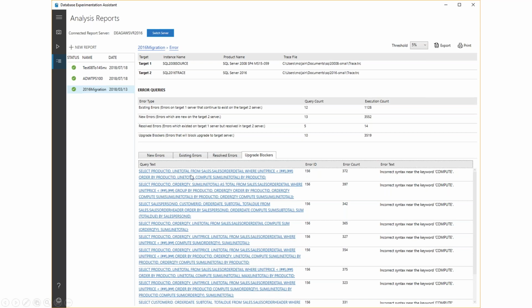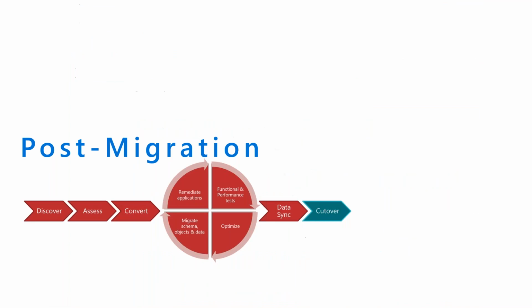So what I have to do is, the workaround is also fully documented, so I can just go and refactor these queries to generate the same result set without using the compute keyword. And once I fix these, my database is able to move to the newer version of the engine. So this is what DEA allows you to do.